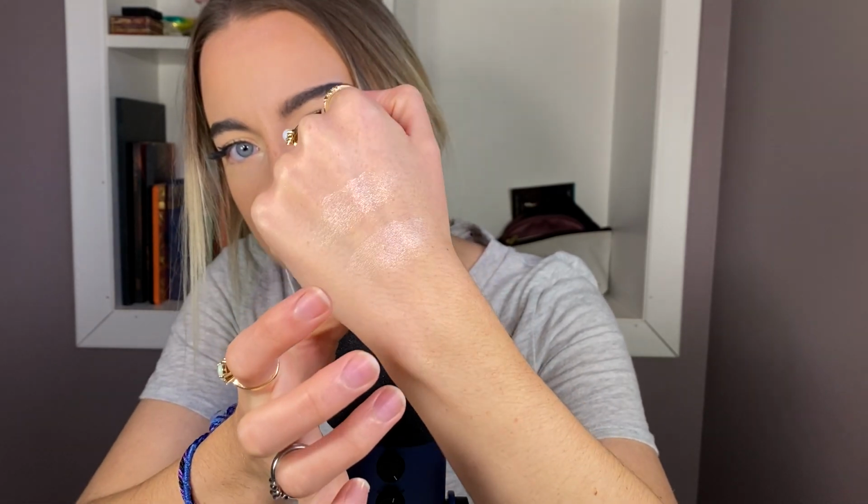So what I actually like about this is it's kind of goldy, but it has like a pink reflect. So it's not boom pink on your cheek, but when the light hits it, it reflects pink. So it's right here. This is the I'm So Lit one, but it's right here. So it's very close to my skin tone, but when the light does hit it, then it's a little pink. So it's just so pretty.